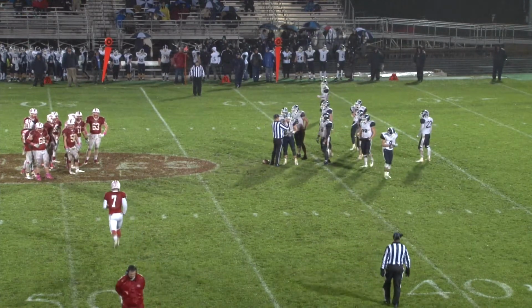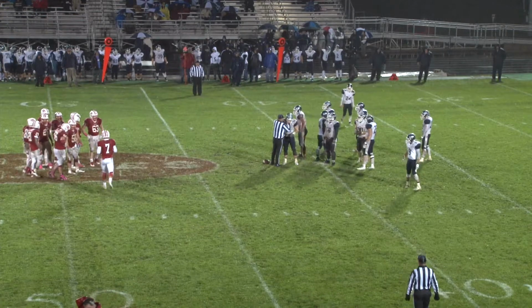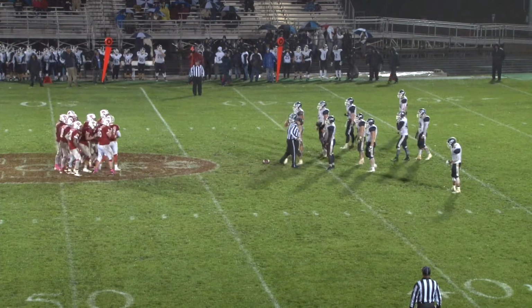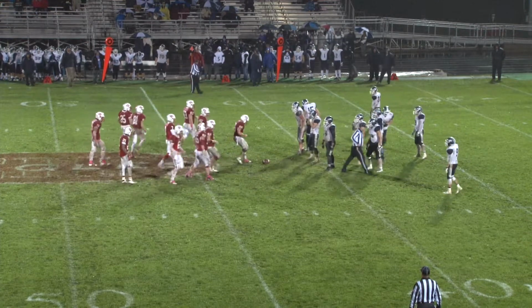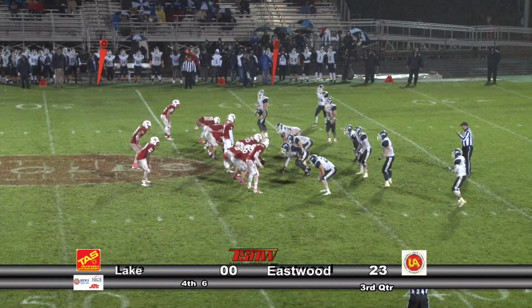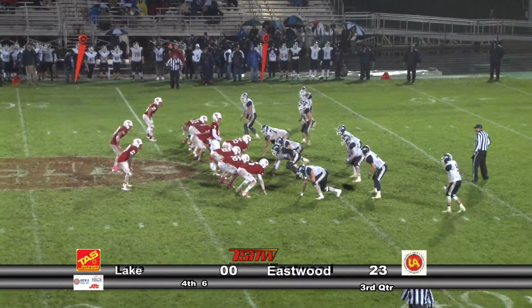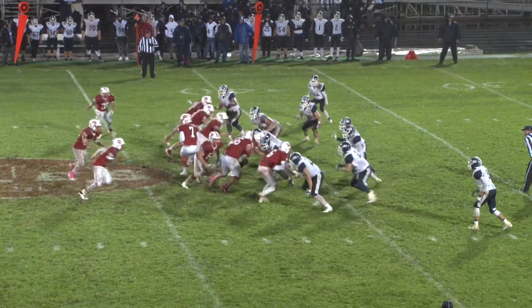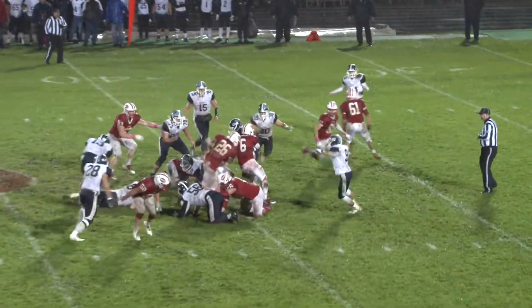Yeah, it looks like Eastwood's going to go for it. And on a night like tonight, you can see that. They've just been so methodical in what they're doing. Punting can be awfully dangerous on a night like this. Yeah, just ask Scott Makowitz. Here we go, fourth down, 6 to go.